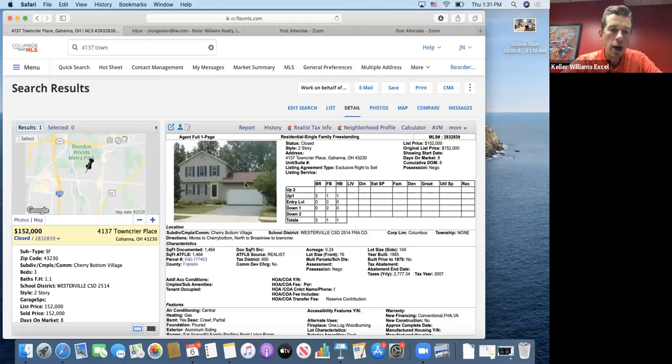So we always want to under promise and over deliver. You guys have probably heard that term before. As realtors, we never want to give somebody a false sense of security and then pull the rug out from underneath them. Our job as their fiduciary is to guide them and to provide the most information that we possibly can. So this is a guide.